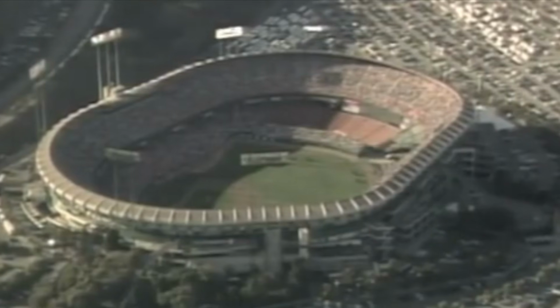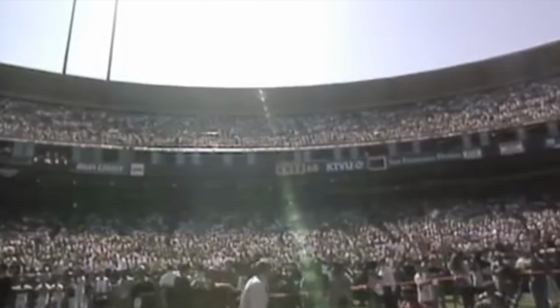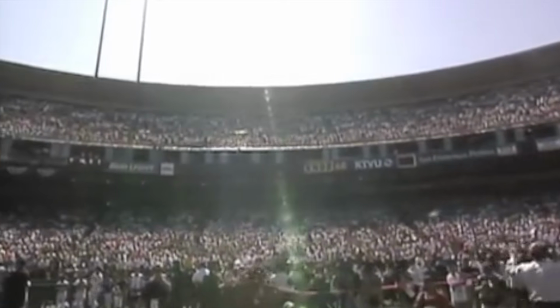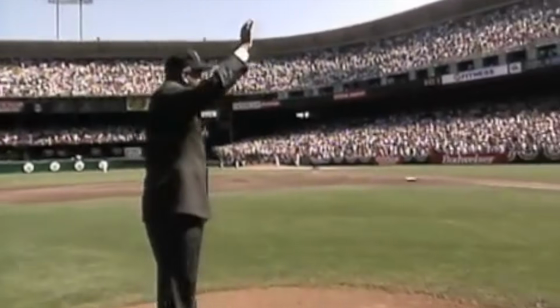Part 1. A stadium is born. Candlestick Park served as the home of both the 49ers and the San Francisco Giants over a 53-year period from 1960 to 2013. The Giants moved out in 2000 for their beautiful ballpark adjacent to the San Francisco Bay.